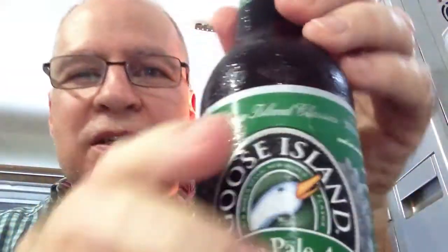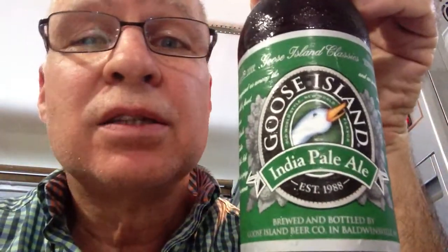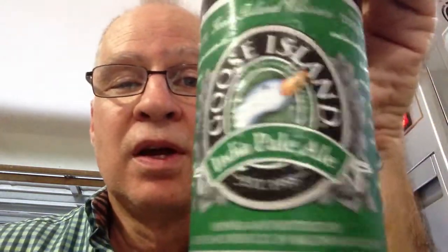I'm going to be tasting Goose Island India Pale Ale IPA. Goose Island is out of Chicago. This particular one on Rate Beer, and I didn't check how many reviews, rates a 95 out of 100 overall and 92 out of 100 in style. It's 5.9% ABV. And let's go ahead and open this.